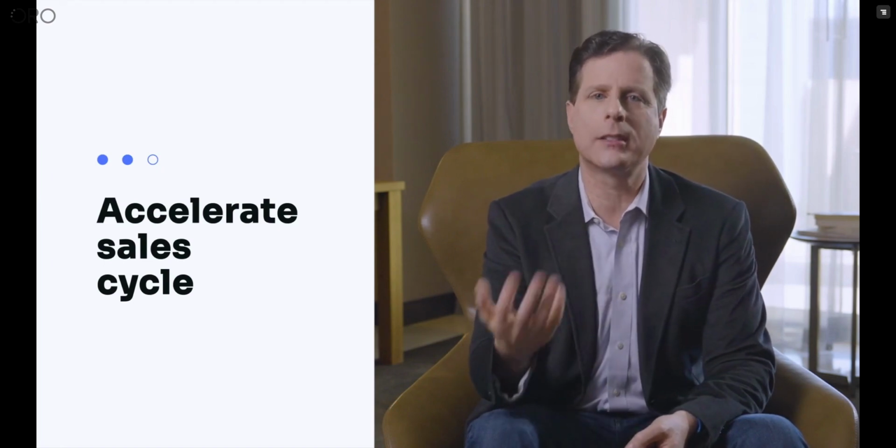A second really important impact is that it accelerates sales cycles. When a salesperson does talk to prospects, that prospect has already experienced the value of the product. They already understand what it's about and what its differentiators are, because you've built a self-service free trial for them or freemium product for them to introduce them to the product.